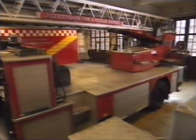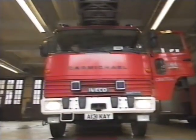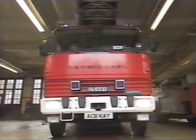Always on call and ready to go, the gleaming red mega machines of the fire service are familiar to us all. With their sirens blaring and blue lights flashing, they waste no time on their way to the scene. When the alarm goes off, the fire engines are in action in seconds.